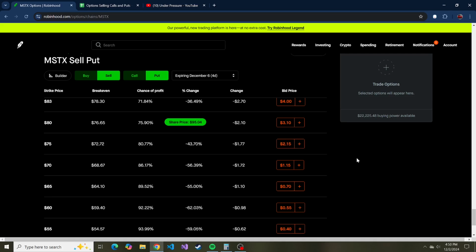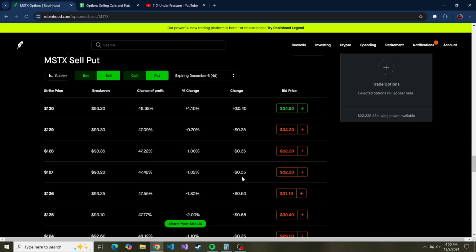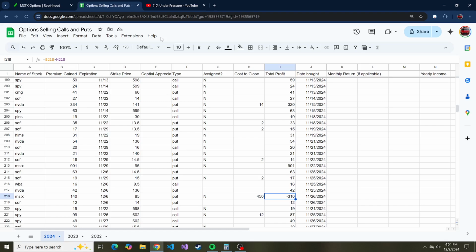I know I mentioned I probably wouldn't do this ever again, but I kind of enjoyed it. And this is by far the riskiest stock that I've ever sold puts on, but I'm pretty bullish on Bitcoin. I'm bullish because MSTR is a proxy of Bitcoin, and therefore I guess I'm kind of bullish on MSTX, maybe. So I'm definitely going to keep an eye on this stock and see what kind of premium I can generate from it.